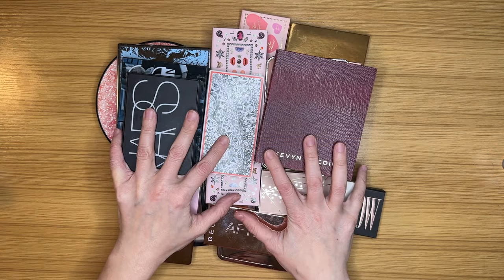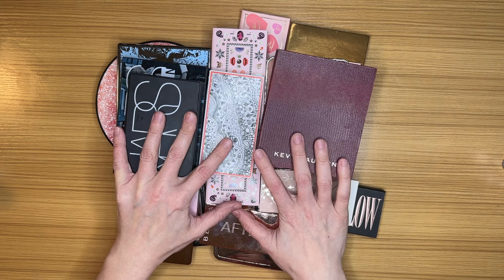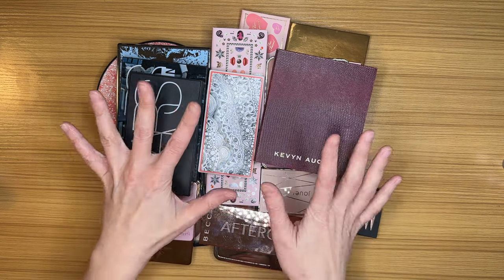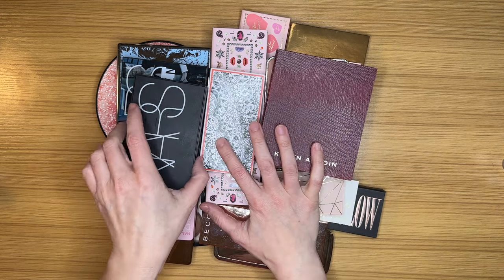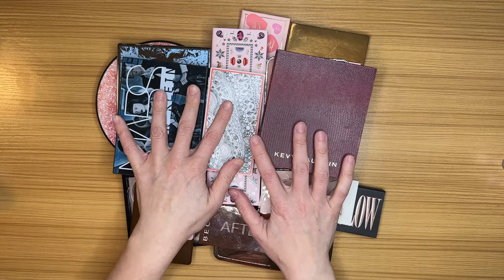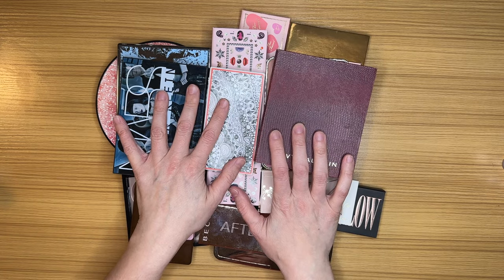We are doing face palettes, and by face palettes, what I mean is everything that I could find as quickly as possible that is two or more products. So it could be two blushes, it could be three highlighters, it could be a blush and a highlighter. This actually should not be in here because that's just one bronzer. Basically anything that has more than one product that I could find.